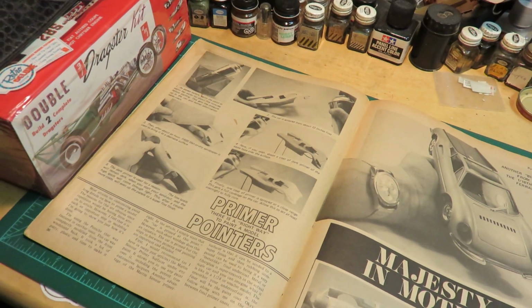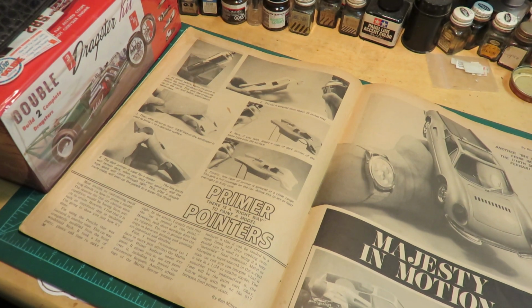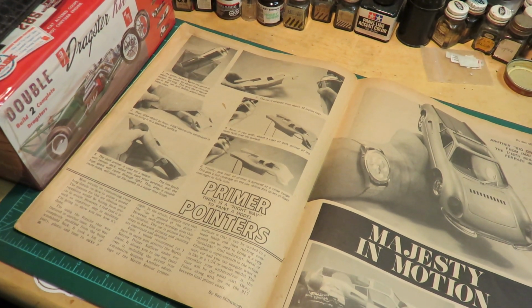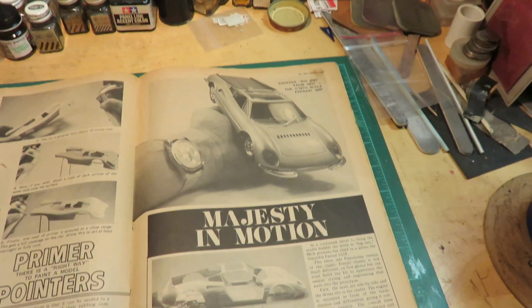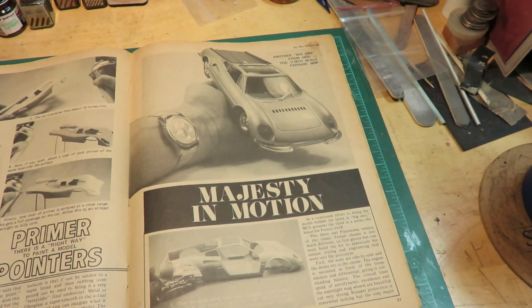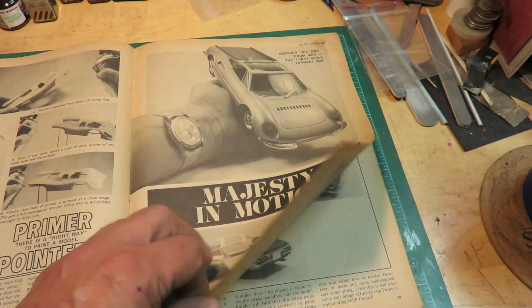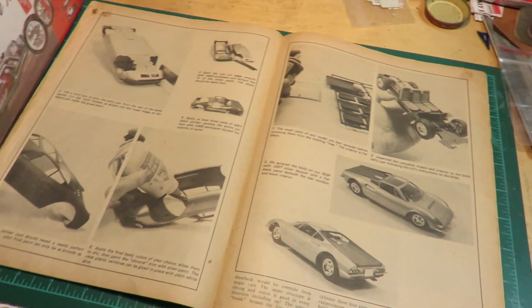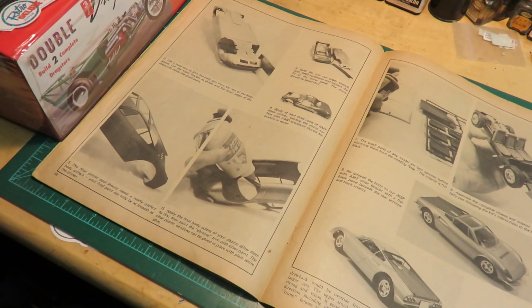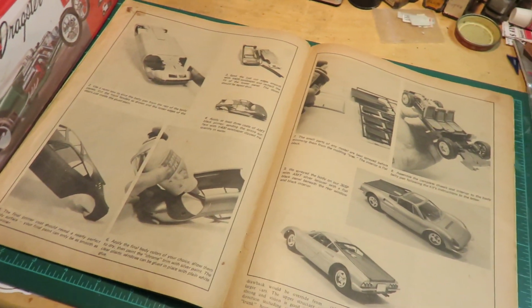And here's a little how-to on how to properly prime your model cars. Here's an article about a 1/16 scale Ferrari. Installing your windows with Elmer's glue.